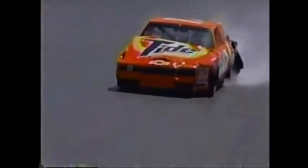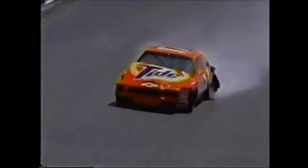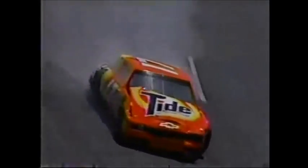Well, you can see the damage to the rear end of the race car. That's the part of the car that took the hardest shot, but there's also damage to the front end of the car, the right front corner, and Waltrip is now limping to the pit area. They will try to get the car in shape so that he can continue to race, but boy, that was a significant contact.